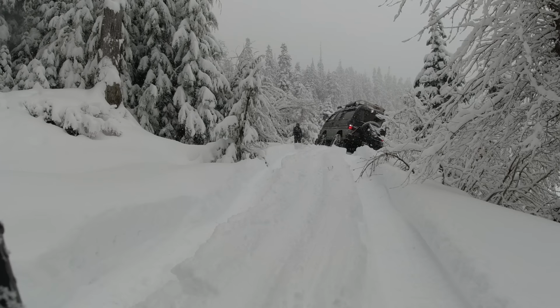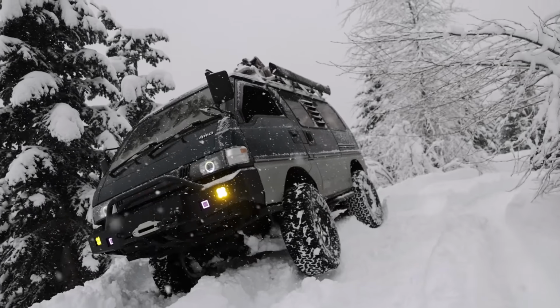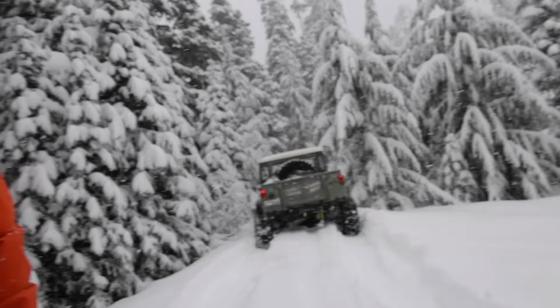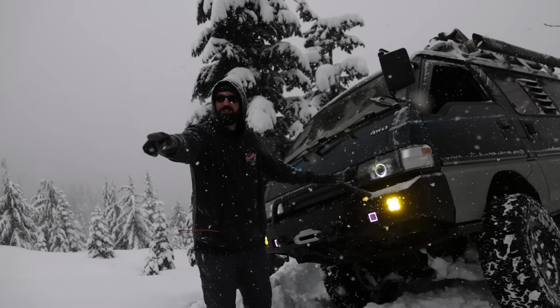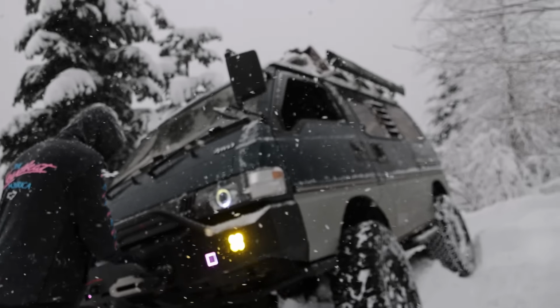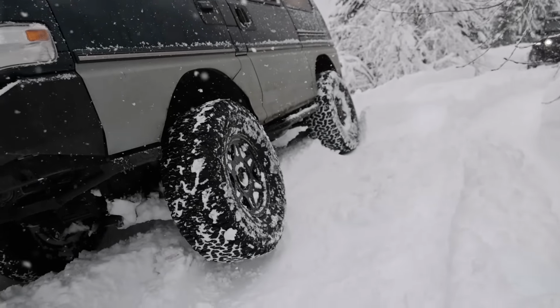Okay, never mind. Hey, why don't we hook a winch to you? I can't believe nobody suggested that. I did say that. I said, let's hook the winch to you. Yeah, I don't know if you could tell I'm being extremely sarcastic. I'm over here shitting my pants.